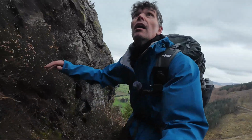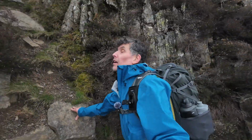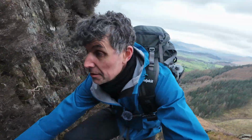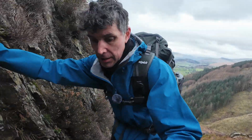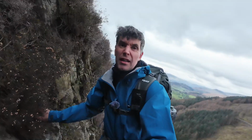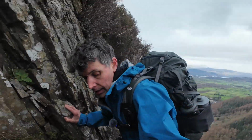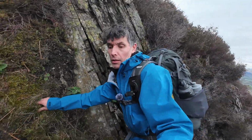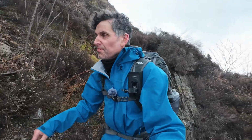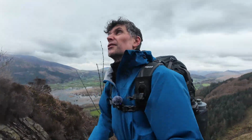Okay. This is a little bit of a squeeze up here. This is the one. And hopefully this will be all right. Yeah, I think this is the way they came down. You can see a lot of soil moved out.